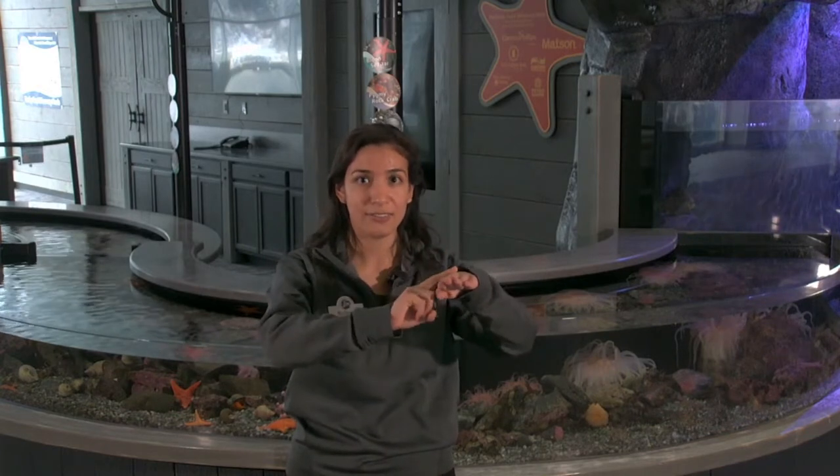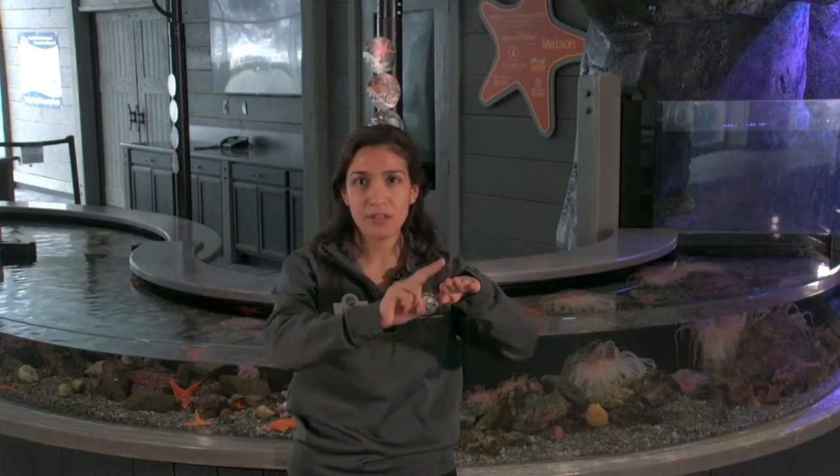Now, when you do go out there, please touch gently when you see these animals. If you do your two fingers with one hand, you can take your other hand and then gently touch your hand, just like that. Yeah, so practice touching your hand gently so that when you go out to the tide pools, you can touch the animals gently too.